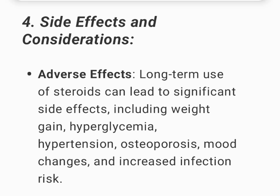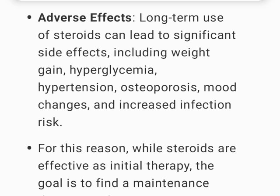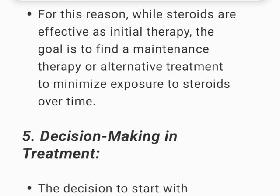4. Side effects and considerations. Adverse effects. Long-term use of steroids can lead to significant side effects, including weight gain, hyperglycemia, hypertension, osteoporosis, mood changes, and increased infection risk. For this reason, while steroids are effective as initial therapy, the goal is to find a maintenance therapy or alternative treatment to minimize exposure to steroids over time.